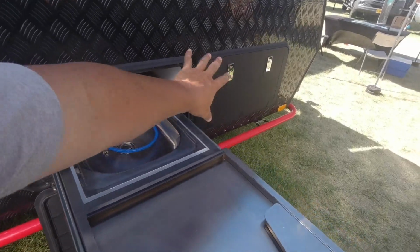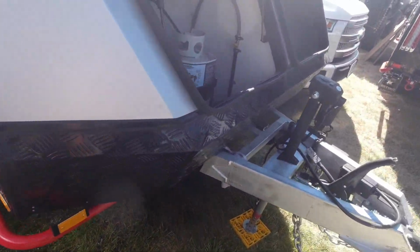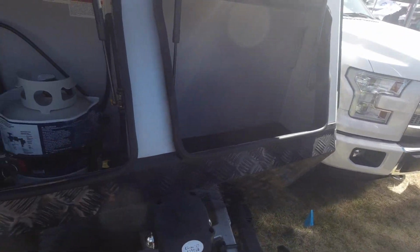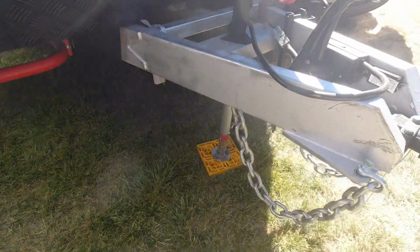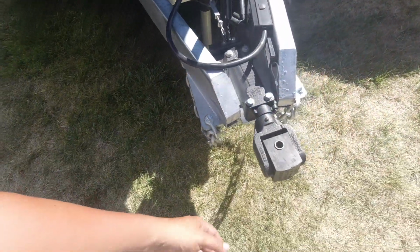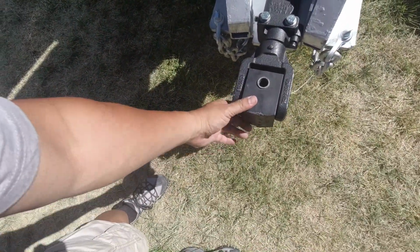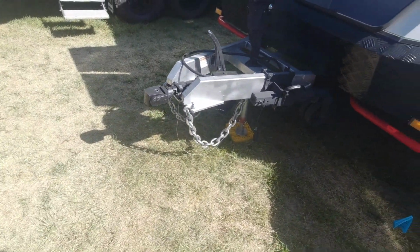Australians like to cook outside. There's more storage in the front. More storage up here. Lockable storage with 2 propane tanks. Look at that frame, man. Beefiest frame ever. That's crazy. And you got your articulating hitch. This thing is definitely made to take the abuse of bouncing around off-road.